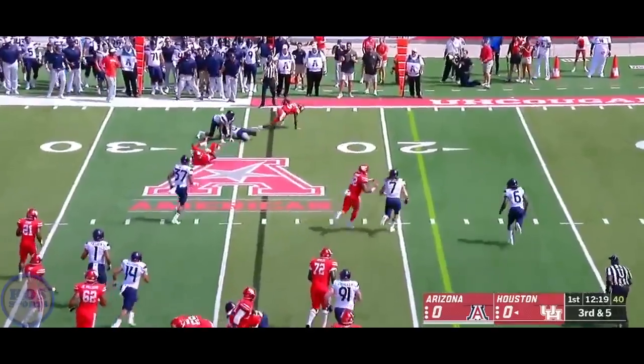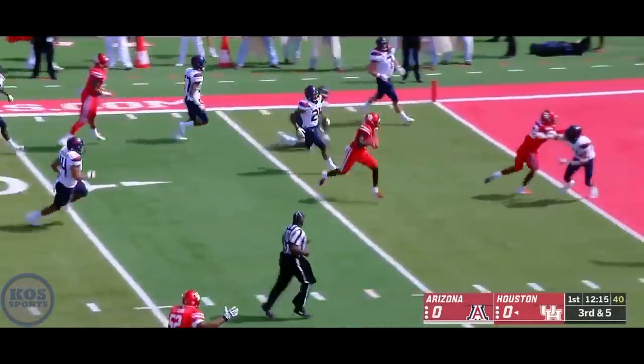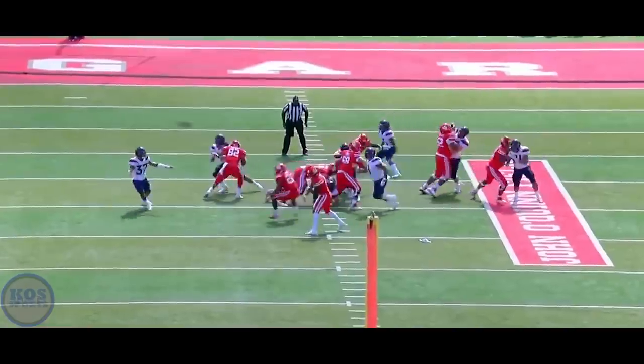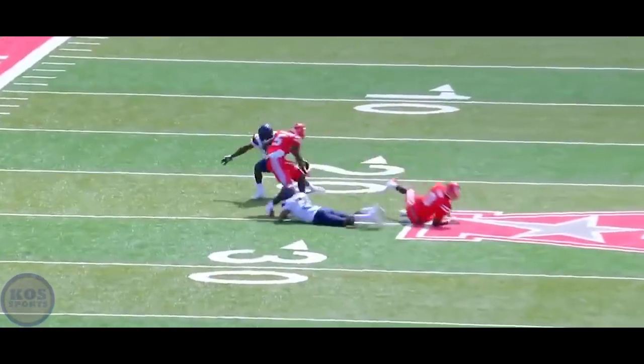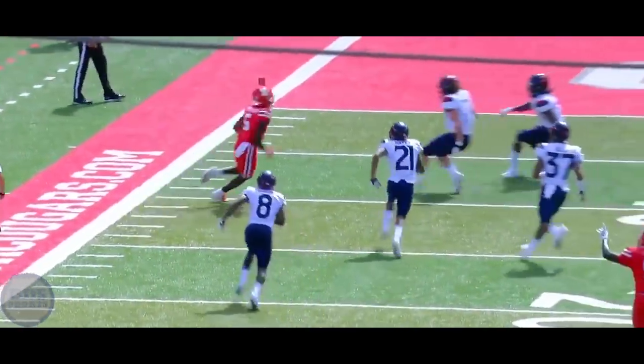Throwing. Set up the screen. Marquez Stevenson able to stay on his feet. First down and the first touchdown of the game. 24 for the score. And the Cougars are on the board.